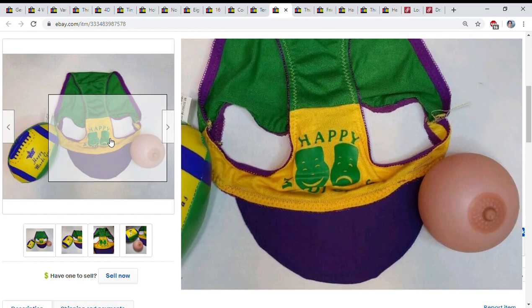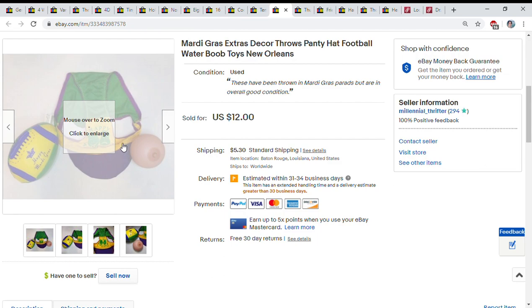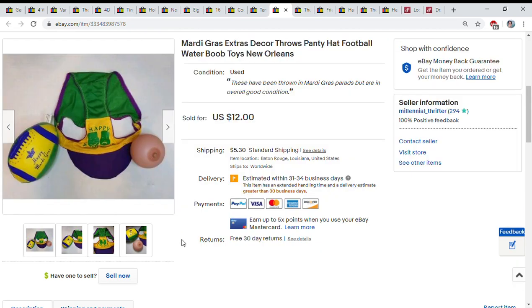Okay, this is funny. I caught these last Mardi Gras. There's your little water boob there. I wish I had two of them, but someone in England bought them, and he asked me if I could send them to New Orleans because he would be staying there instead of England. The problem is that, as far as I'm aware, please correct me if I'm wrong, if a person doesn't buy anything, you can't send them an invoice. And he was wanting me to send him an invoice. So I said, I believe you have to buy it first, but don't actually pay.